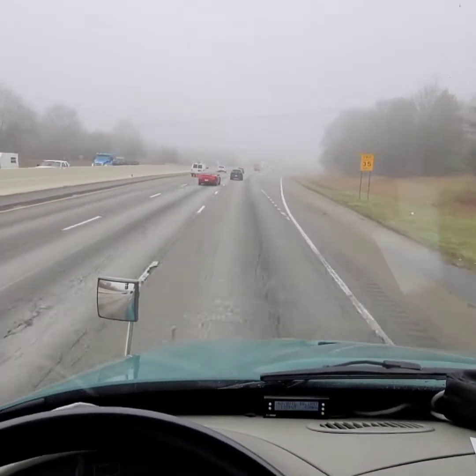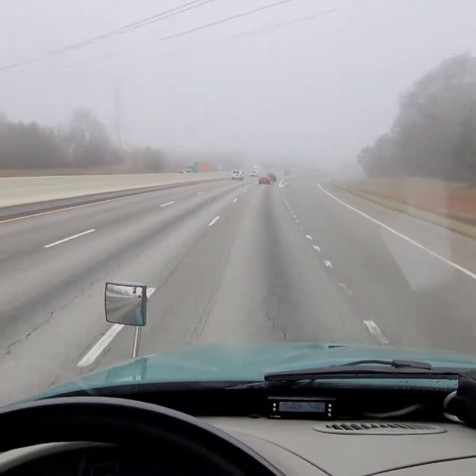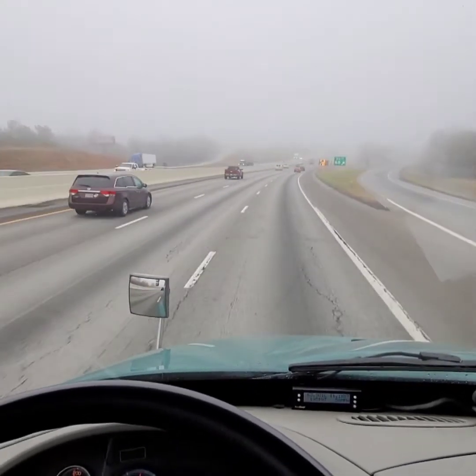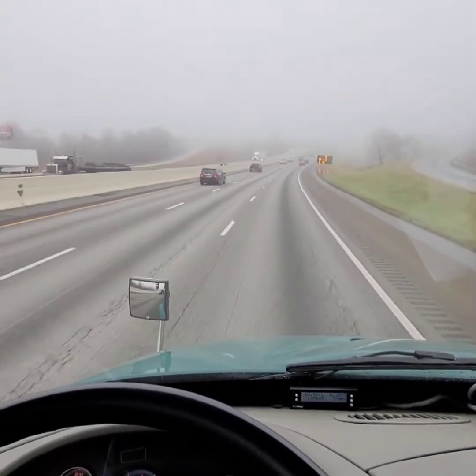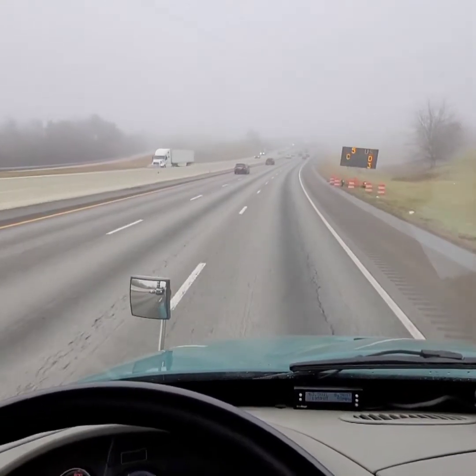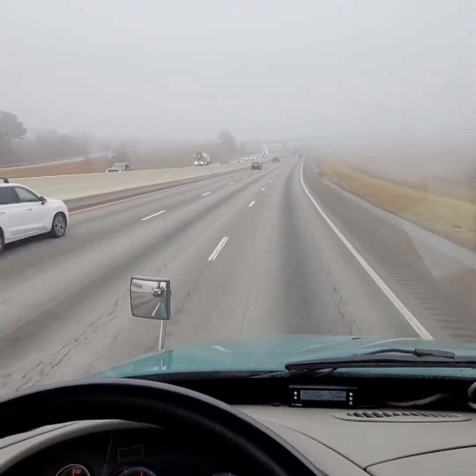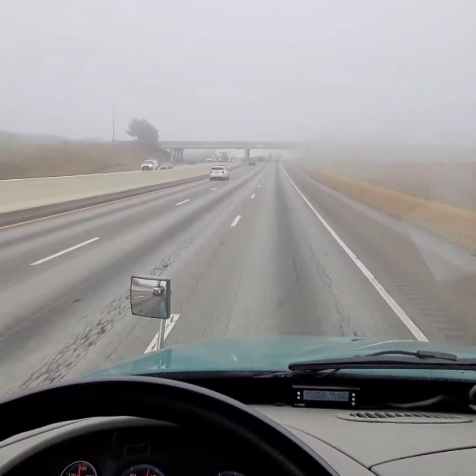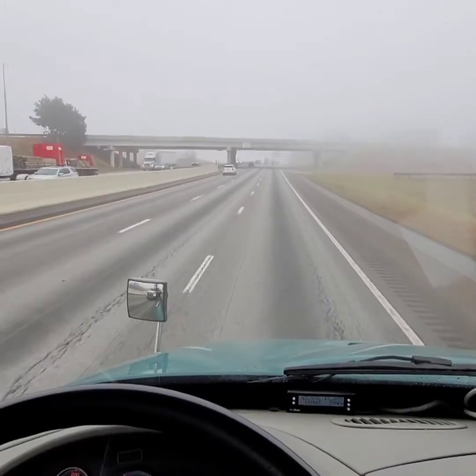Okay guys, we're on the highway. We're gonna drive into the terminal. I will make a stop and fuel up. Fuel's a little cheaper on this side, so I'm gonna take advantage of that and fuel up. And then from there, we're gonna go to the terminal, drop off this container, and pick up our next load.